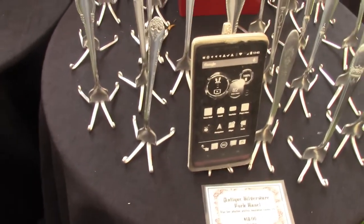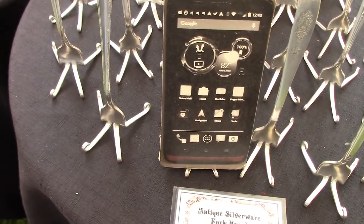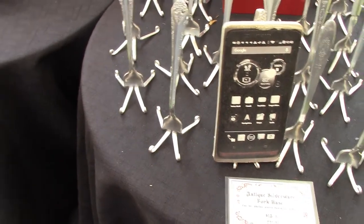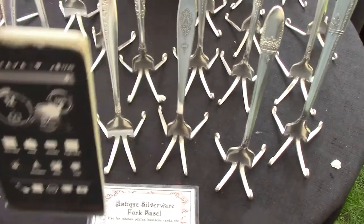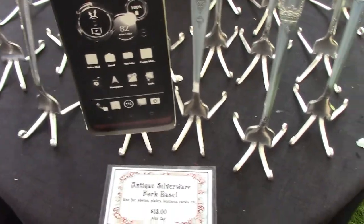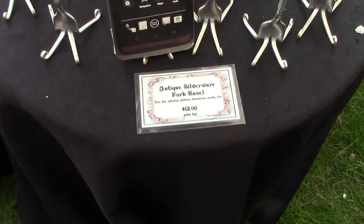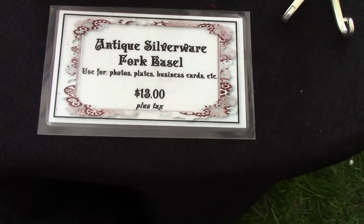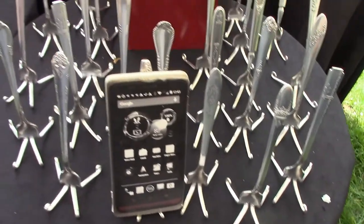Stuff here too. Look at that. There's a fork, kind of bent out. It looks like Stan, he probably put a picture on. That would be a really good gift thing. Yeah, so like this. See how they got that? That's the fork. That's pretty cool. And then antique silverware fork, diesel, $13.